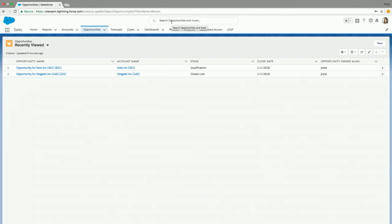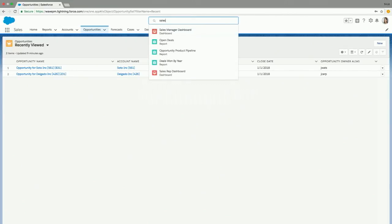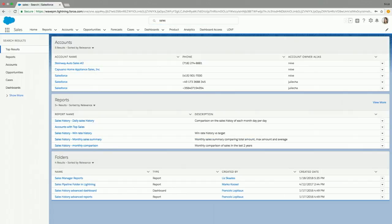So I'm going to switch over to my demo. So I'm logged into Lightning right now, and regardless of where I am, I'm looking at opportunities right now. I might want to look for my folder of reports, and I know it's a sales folder, so I'm just going to type in sales, hit return, and I get a set of search results.